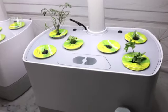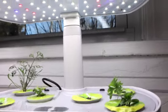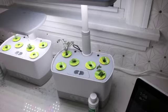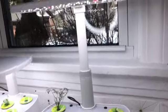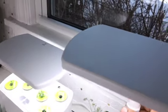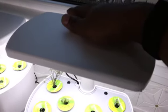With the system, you gotta make sure that your light is as low as possible, and as the plants get bigger and start to grow faster and taller, then you can actually increase the light system. But for now, it's best to keep it as low as possible.